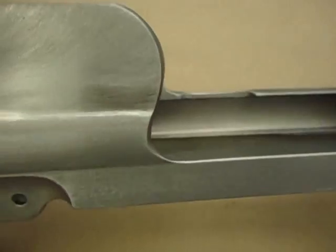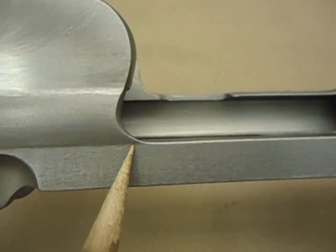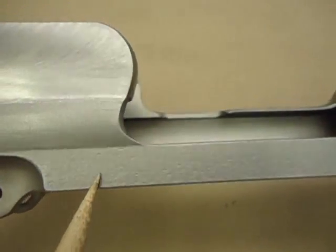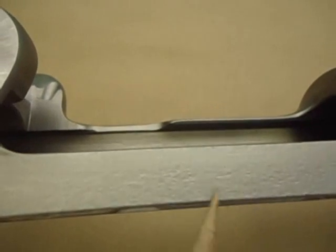All that roughness here in the metal, that's part of the manufacturing process, and that's all hidden by the wood on these. The wood comes up to that line right there, so you're not going to see any of that anyway. And that's natural. That's part of the machining process. It's not really pitting. That's just roughness in the metal when it was made.